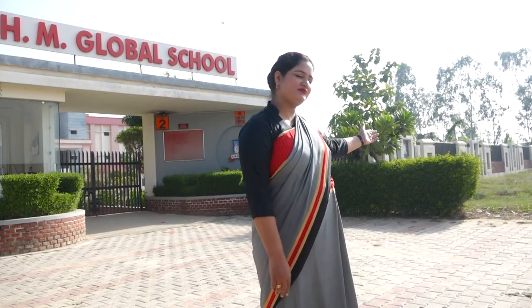The affiliation number is 2133556. This code is 0968110405. It is located at State Highway 51, Hasanpur Road in Sambhal district of Uttar Pradesh. Here, this is the first gate, this is gate number 2, and that is gate number 3.